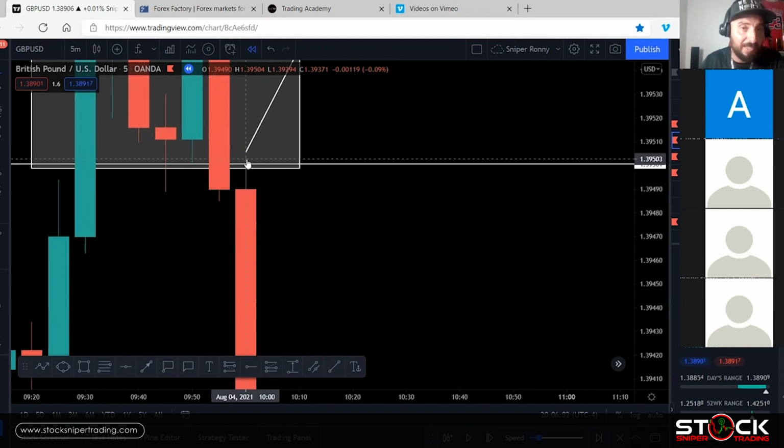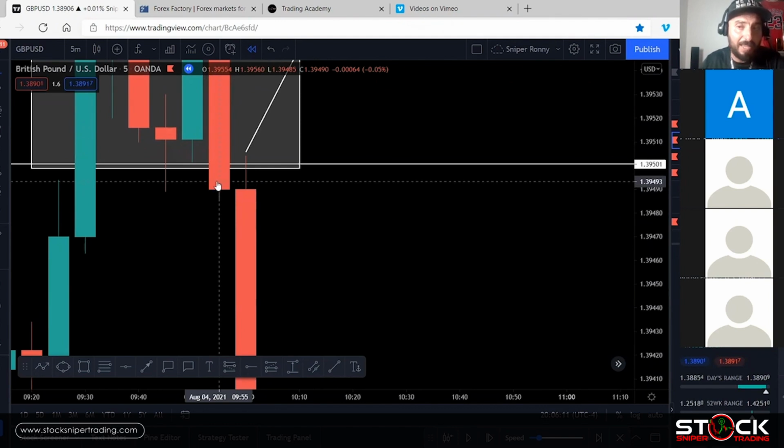So when you see this forming, clue number one is you have a bearish engulfing candle, okay? Confirmation number two, you have the candle close below the support level, okay?